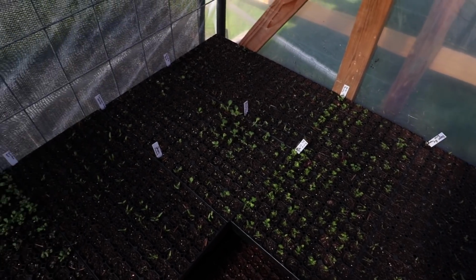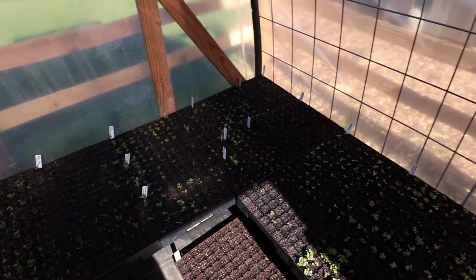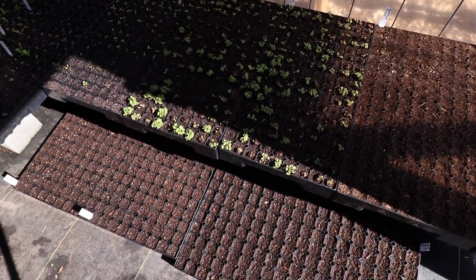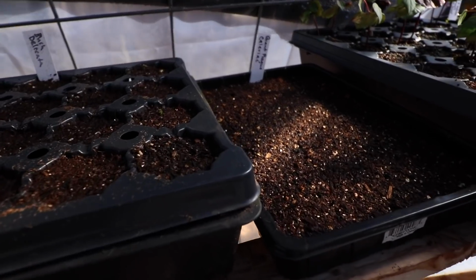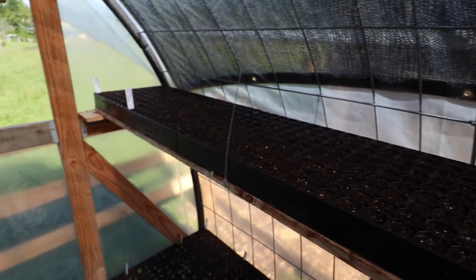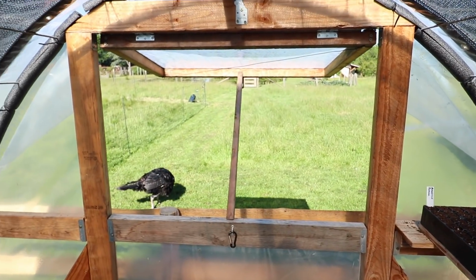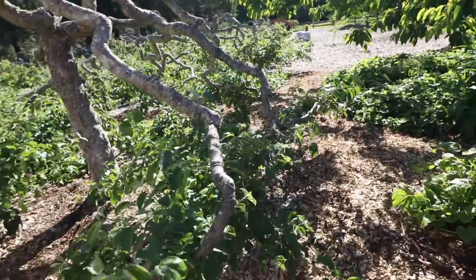But I'm still having some problems with the compost that I used. So I'm going back to my original recipe, and I'm looking forward to seeing the results of that show up in the greenhouse again. There's Buddy the turkey. He's getting huge. It's crazy. Anyways, let's keep this moving.